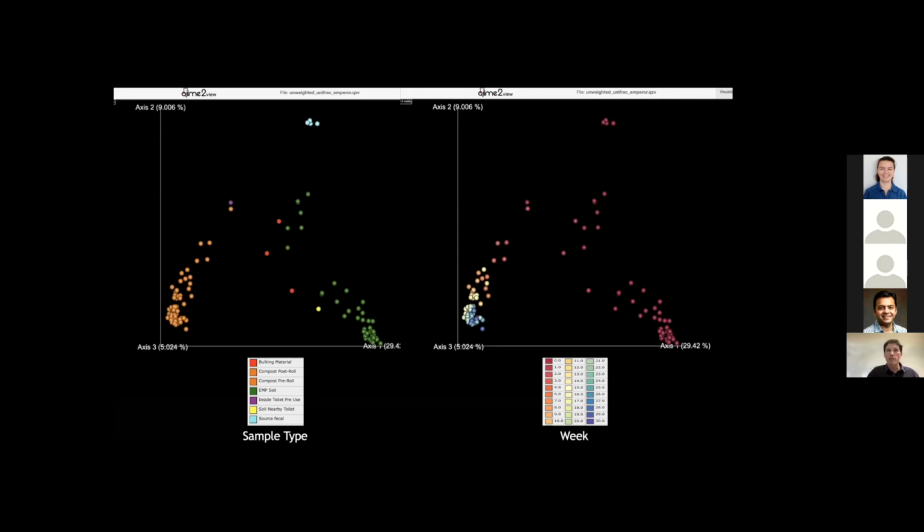To orient you to this, on the left is a PCoA plot with the same data that you see on the right, but it's color-coded by sample type. My compost samples are clustering over here in orange. You can see some fecal samples up towards the top in blue, and soil samples are clustering in green. The bulking material is here in red, and in purple was a swab that I took of the inside of the toilet before we used it, and the yellow is some soil nearby the toilet when it was being used.